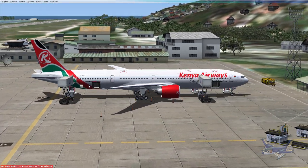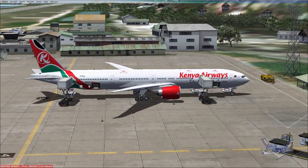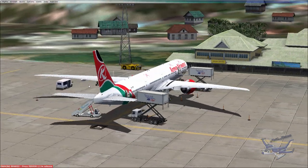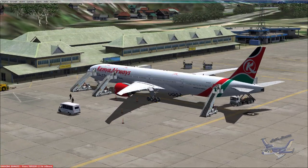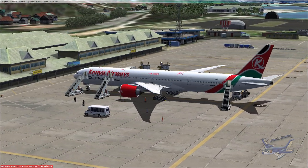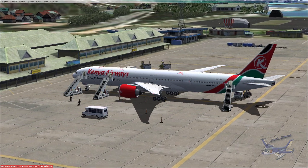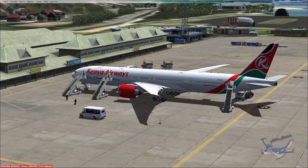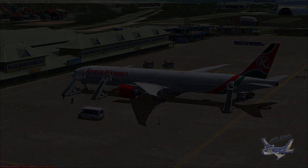So today I will be reviewing the PMDG 777-300ER. I know I had promised you that we would go into looking at the 787 from Quality Wings, but I decided since we were still on the PMDG platform, let's just have a look at what they have to offer on this as we transition to the 787. So without further ado, let's get into the cockpit and get it started.